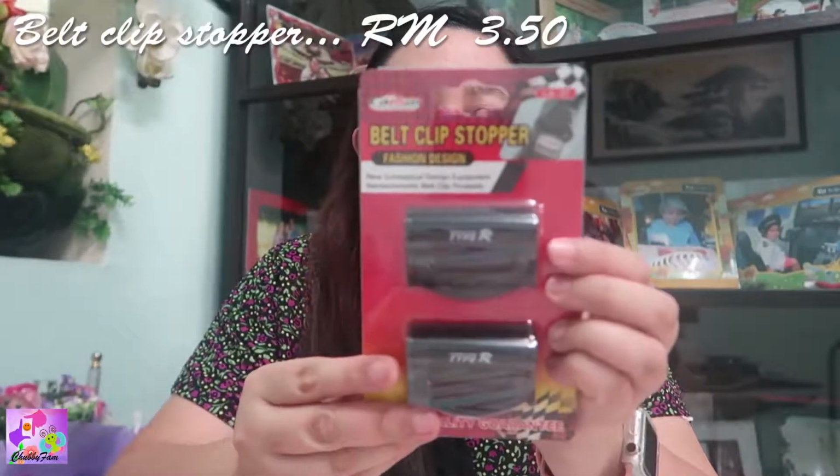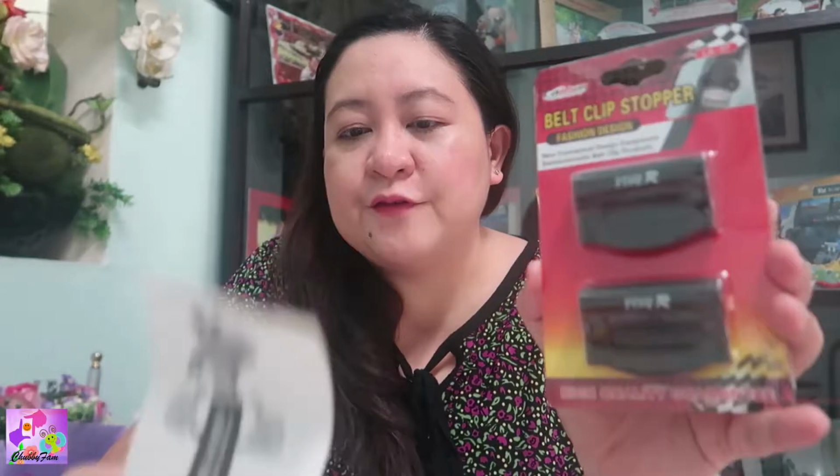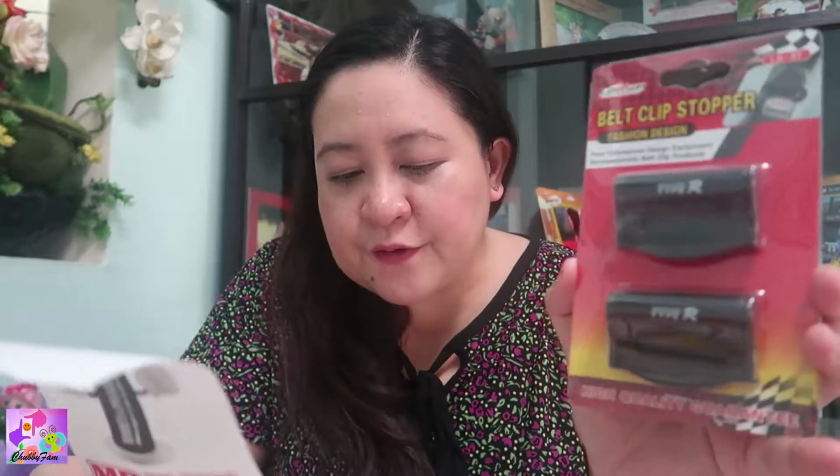Belt clip stopper because my daughter keeps on complaining. She doesn't want to wear her seat belt. It goes in her face. Lots of complaints. So, I guess this one is very helpful for her and for her safety. Of course, so this one is belt clip stopper, 3.5 ringgit.